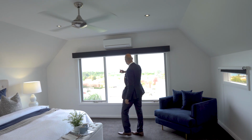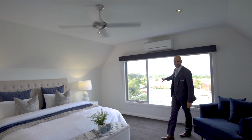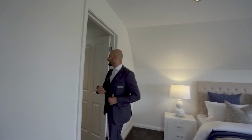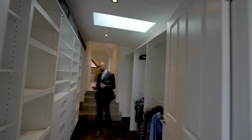Now, on this side, we have the main master bedroom of the home. And again, look at this, an amazing view from the master bedroom. More importantly, not just the master, I want you to check out the walk-in robe and the ensuite of this property.